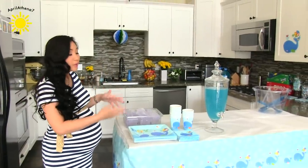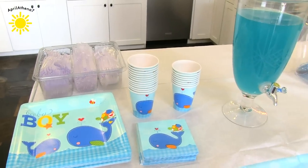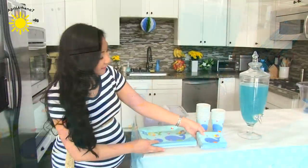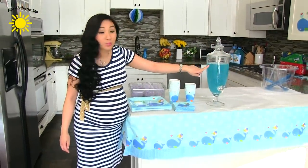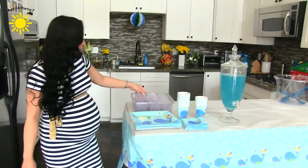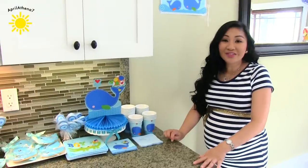Inside part of our kitchen, we have our utensils and our plates. We have this baby boy plate, and then we have whale napkins and whale cups, and also this beverage container that has blue Hawaiian punch and some silverware. And the food hasn't arrived yet.